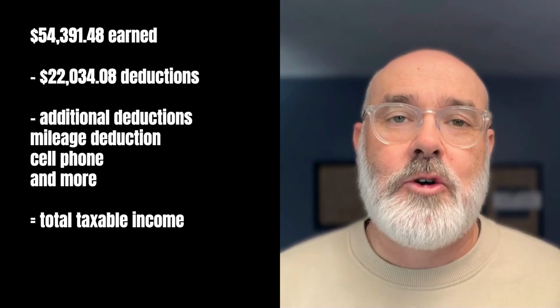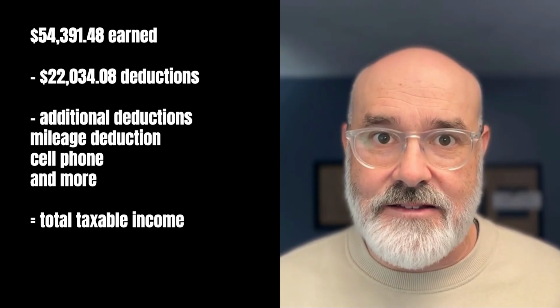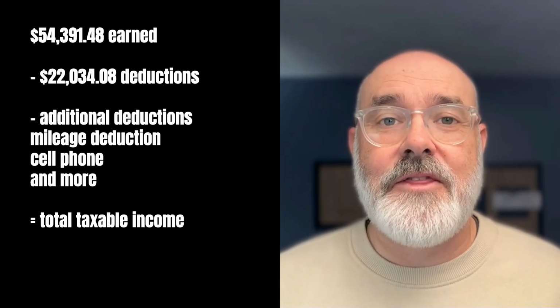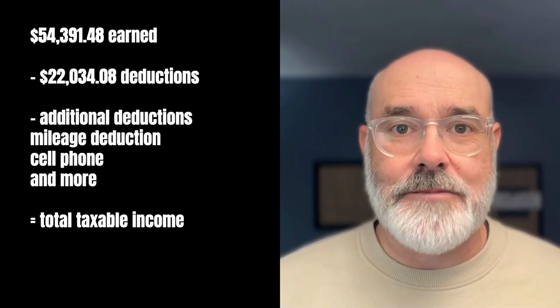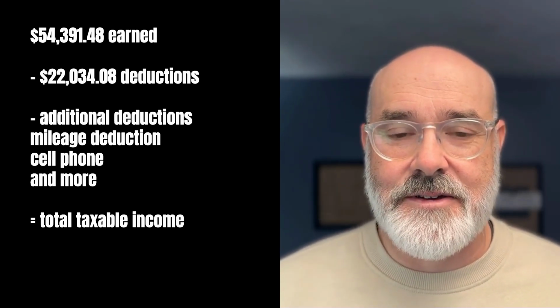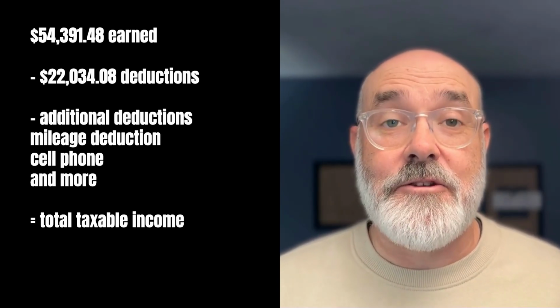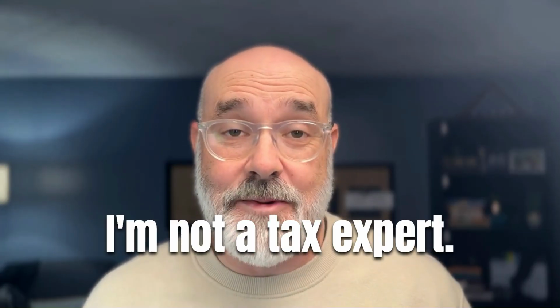For example, Uber says I made $55,000 on the two 1099s. I'll itemize and deduct Uber's $22,000. Then I'll continue with my deductions, which includes my miles, cell phone, and so many other deductions. Ultimately, my taxable income will be much lower than the $32,000 that's reported to the IRS. Again, for this video, I'm not going to go into my actual taxes. I'm not a tax expert.